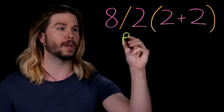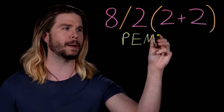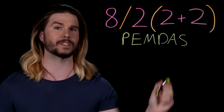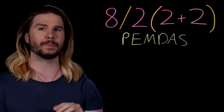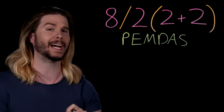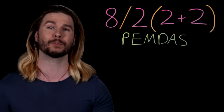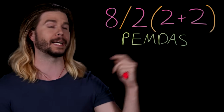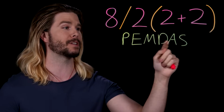class called PEMDAS. And this is just a way for us to remember in a handy brain way the order of operations. Now, depending on where you grew up and what kind of math class you had, this might be different. It might be PEMDAS or PEDMAS or what have you, but the idea is the same. You want to order the operations that you are doing during arithmetic to come to an accepted answer. And so when you're looking at this, you would say, oh, parentheses, exponents, multiplication, division, addition, subtraction.